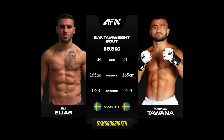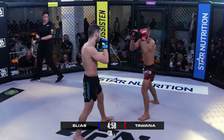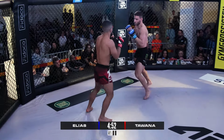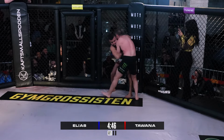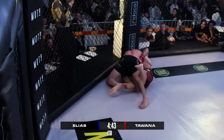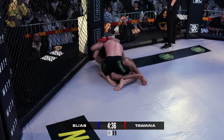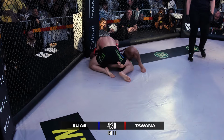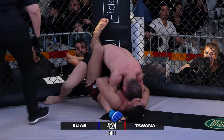We got Elias in the blue corner and Hamid Tawana in the red. This is going to be an explosive fight, so don't blink, my friends. Very nice work, Tawana. Inside trip a la Henry Cejudo by Elias. Elias working to pass the guard in order to secure the position.